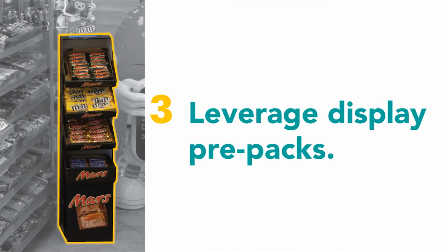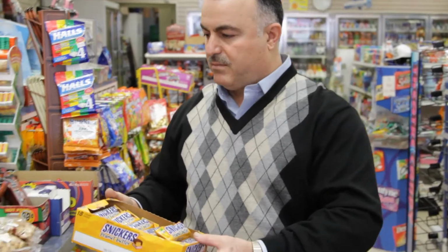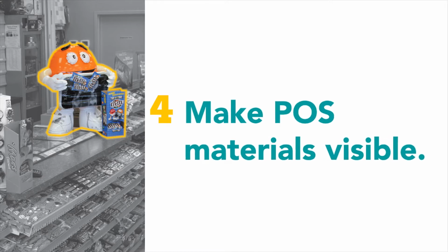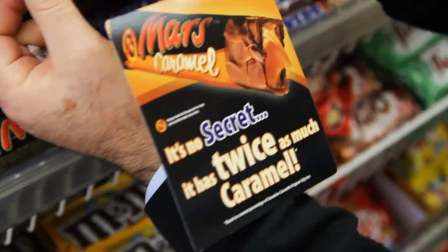Three, leverage display pre-packs. Display pre-packs are very important because having a floor display with signage helps customers see new products. Four, make POS materials visible. POS materials are very important to be visible, to use signage and displays to sell more.